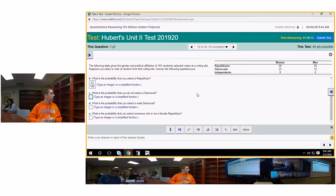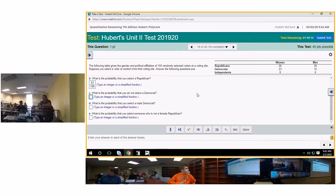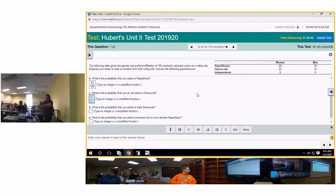Be careful here because you have to read. Do not select the Democrat, so it would be the Republican and the Independent. Republicans are 28 and 25. Independents are 8 and 6. So add those four together. What did you get? 67? 67. That's a prime example of reading the question.